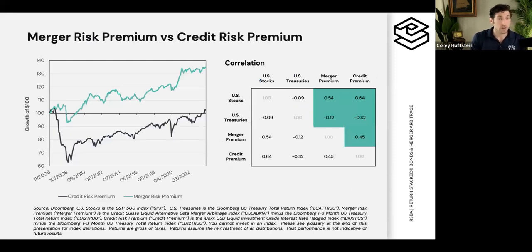So in this slide, what we've done is we've isolated those premia specifically. In the black line, we've isolated the credit risk premium and its return since 2006. In the teal line, we've isolated the merger risk premium and its return since 2006. And then on the right, we have a correlation matrix. And what we can see is that both merger and credit premium do have some correlation to US stocks. Merger premium somewhere around a 0.55, credit premium around 0.65.